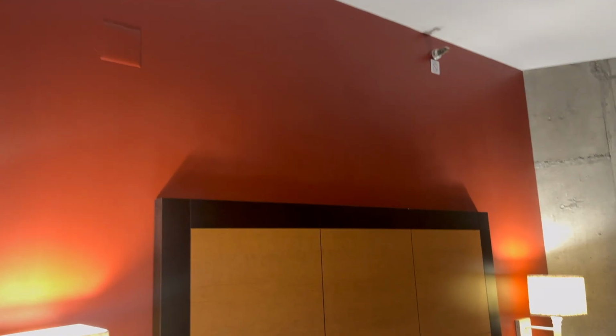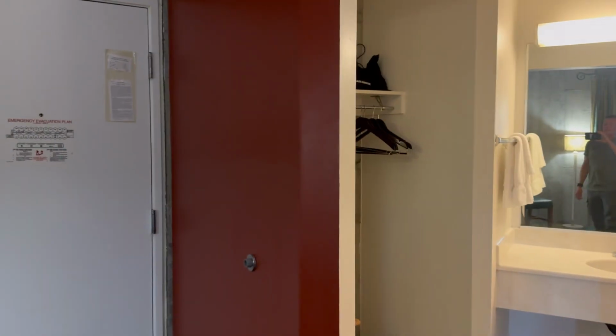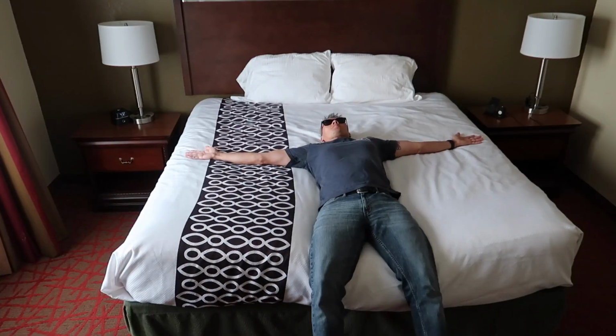It does the job. It's about $100 a night. Currently staying here for work, of course. Right outside is the Interstate 5 freeway, literally right there. So it's in good proximity to everything that you need here in South Orange County.